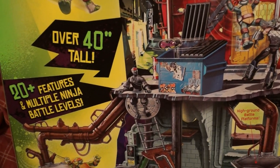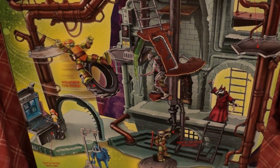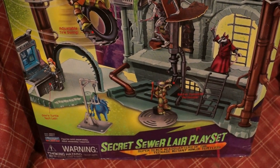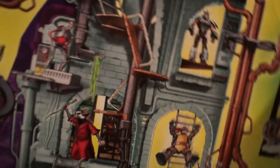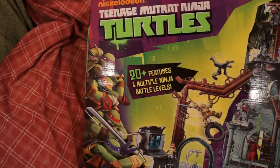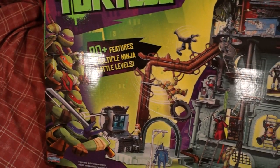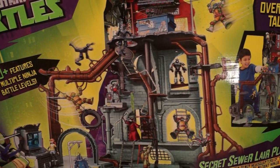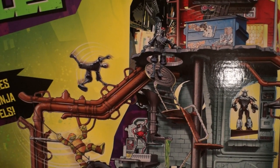I'm really looking forward to putting this together. It looks like it's going to be a beast, though. Same image, I believe. Just turn the other way. Really great box art.